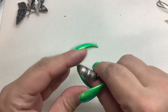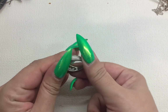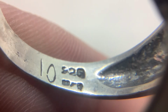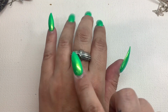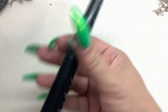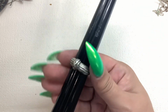All right, moving on. So this one's just a very plain ring, but I loved the shape of it. Very unique. This one says, okay, we'll see if it's a size 10. Then it says 925, and I don't know what that is down there. So let's look at it on the finger. See how it kind of like rounds out the finger? Really cool, right? So let's see if this is a 10. See, look at that. It's not even. So why would they write that? It's a 9.5. Just a cool ring.